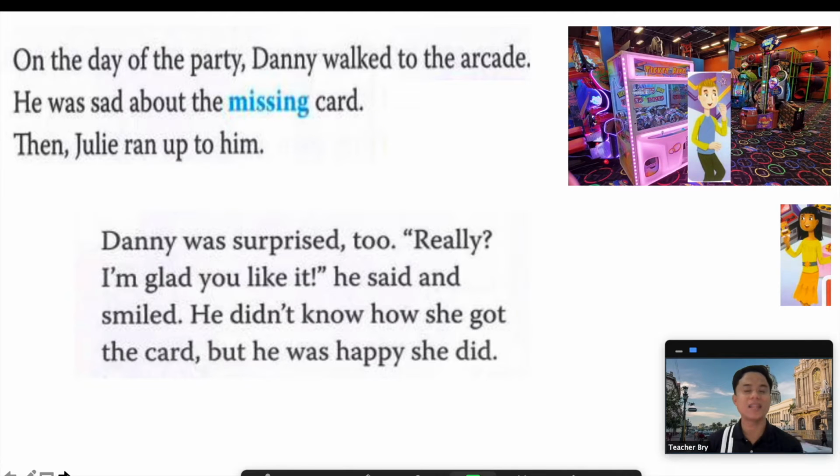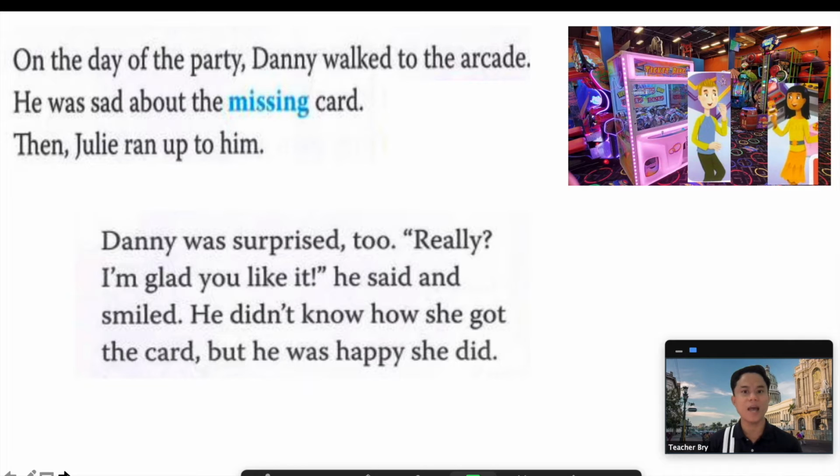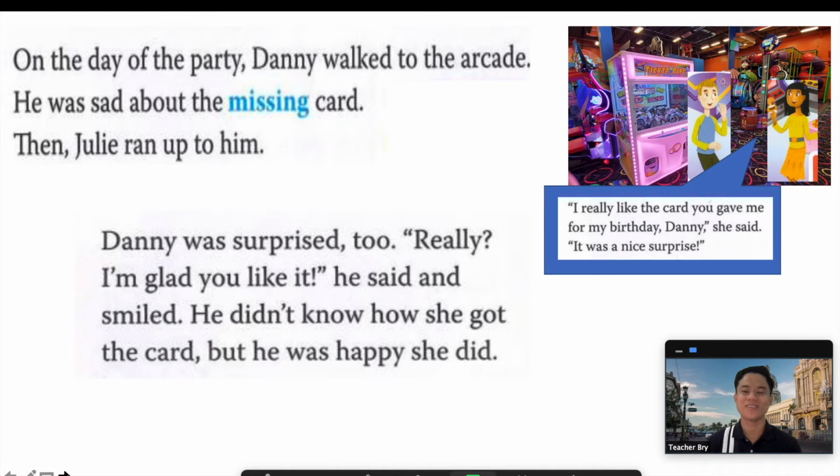He was sad about the missing card. Then, Julie ran up to him. Danny was surprised too. Really? I'm glad you like it, he said, and smiled. He didn't know how she got the card, but he was happy she did. I really like the card you gave me for my birthday, Danny, she said. It was a nice surprise. You can take your time to read the story again.